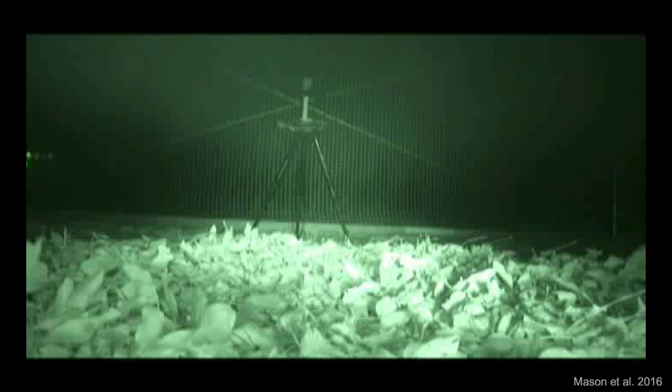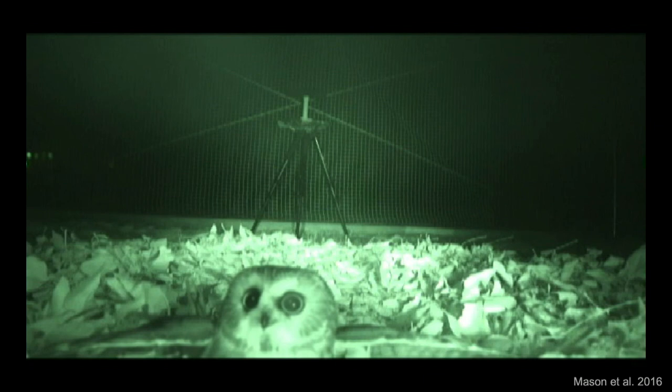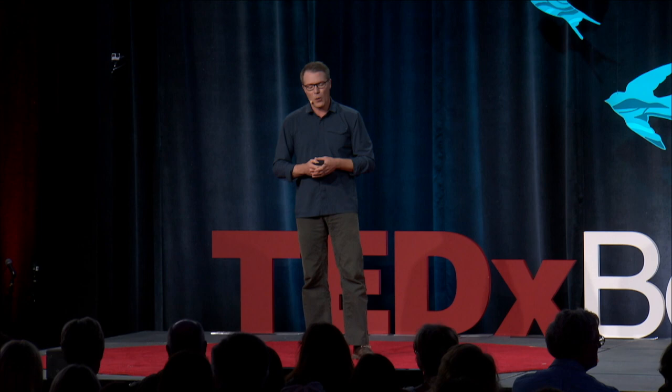And it's those quiet acoustic conditions that allow really phenomenal behaviors, like this saw-whet owl coming down to hunt mice and looking incredibly cute doing it. My lab has found that both pallid bats and saw-whet owls are significantly impaired in their ability to hunt in noise. And that's quite troubling because the world is getting louder.